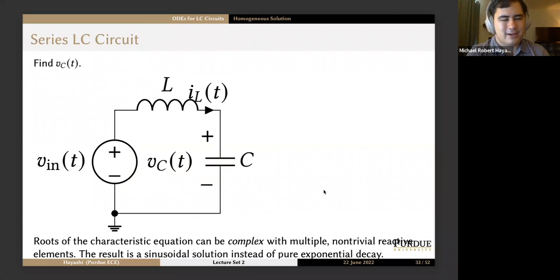So here is a series LC circuit. Now we're dealing with an inductor and capacitor in series with each other, and we're asked to find VC of t. Now we're going to have a root of the characteristic equation that is complex whenever we have multiple non-trivial reactive elements. So the result should be a sinusoidal solution instead of a pure exponential decay. Let's see this in action.